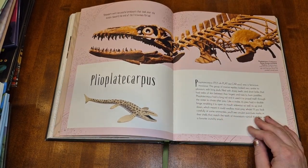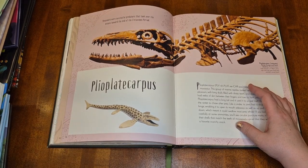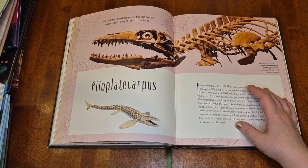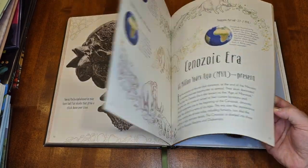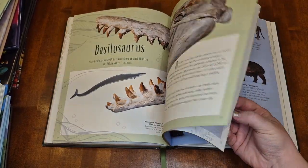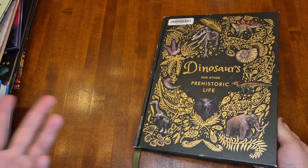I think I've mentioned this before when I've reviewed other books in this series, the amount of information in here is not a lot. So this would be good to read aloud like a bedtime story if your child was interested in that, but for the purposes of learning more about these dinosaurs that he's already heard about in the podcast, this book didn't really add anything for him. So that's it for the encyclopedia books.